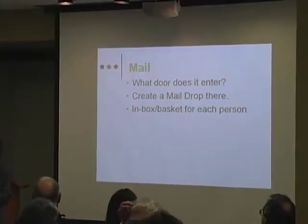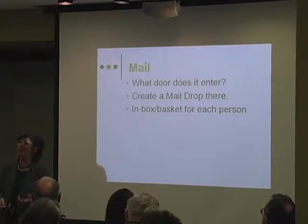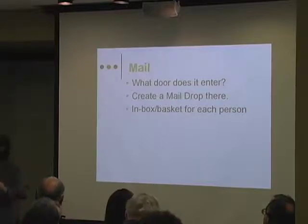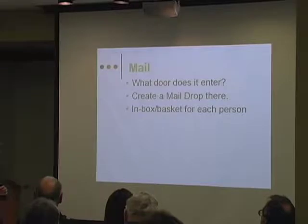Physically, where does the mail enter, right? Where does the mail come in? Now, in a home, you want to avoid having all the mail end up on the kitchen table or the dining room table. In order to do that, you need to think about what door the mail comes in, and right at that door, you need to try to create a mail drop. So you want to catch it before it gets to the counter. If you're designing a home in the future, make sure you design a mail drop into your house.